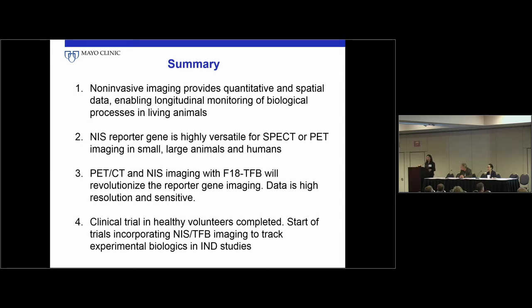We highly recommend the use of PET imaging using the F18 TFB or iodine 124 because PET imaging allows you to see with much better resolution in the clinical scanners, and the data is very sensitive and important. The clinical trial using TFB F18 has been completed and reported, so that is the start of incorporating into other investigational studies that are ongoing. And there's a big program that we are developing at Imanis that we call the NIS Plus. I haven't talked about it here because I didn't want to confuse the data with the endogenous NIS that already gives us very good data.